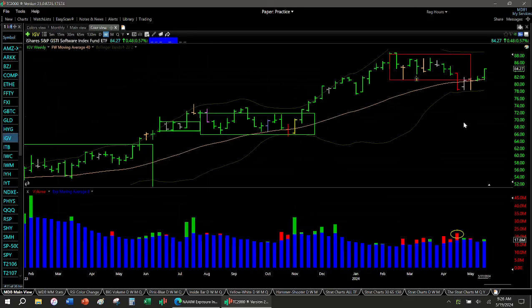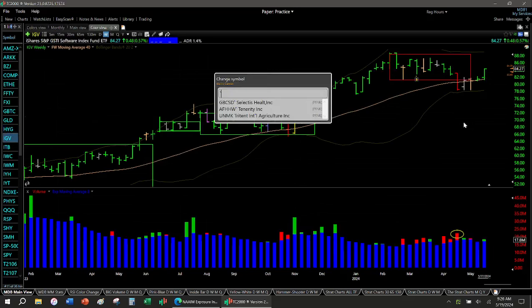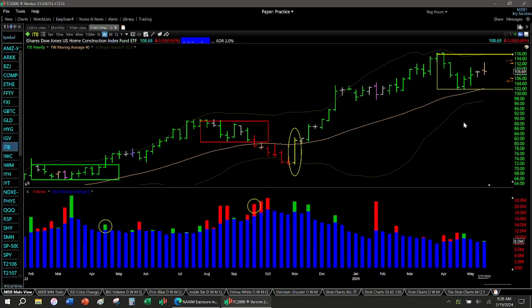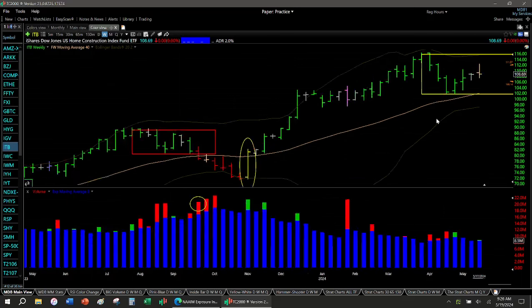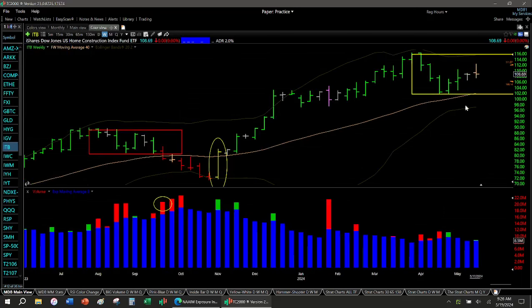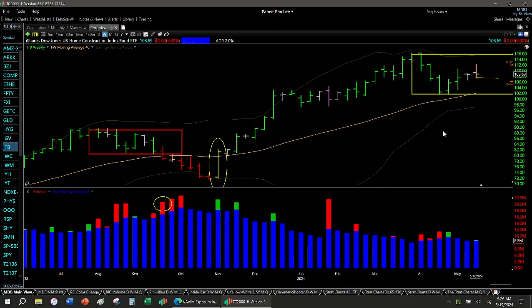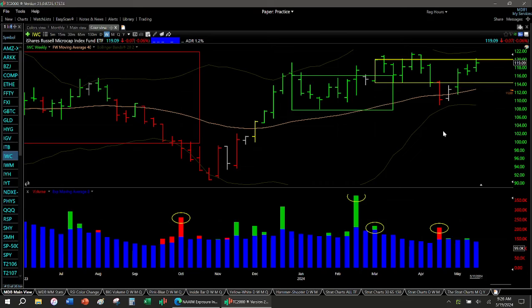High yield, nothing there. A little rebound, oopsie, a little rebound in software. Home construction. Look at that. Inside bar. Now that's a shooter bar. Shooters are inverse hammers. And now we'll see. There's potential. And no offense, I mean, interest rates and mortgage rates, who's buying homes? Beats me.